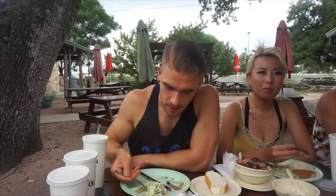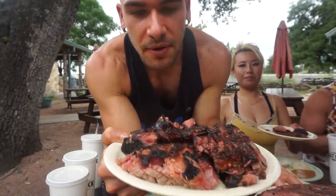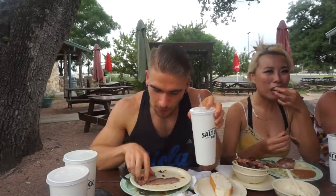Sip my beer for a little while. Just look at that. See the ridges in the meat? They just fall apart. Got some really nice pieces of brisket on that. Burnt ends, lots of fatty, lots of lean, very heavy, and some nice ribs. That sauce is actually so good. I would buy a bottle if I could bring it on an airplane.